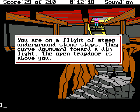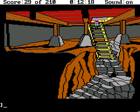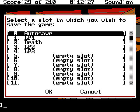You're on a flight of steps. You're on a flight of steep underground stone steps. They curve downward towards a dim light. The open trapdoor is above you. Another thing, be careful to close the trapdoor and move the book back before the wizard comes back, because he will kill you if you don't.